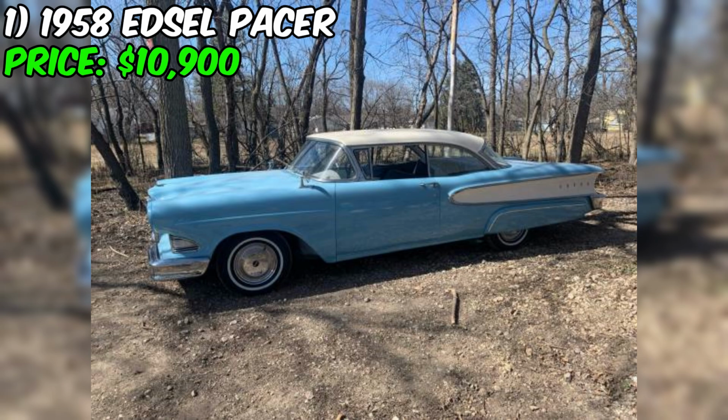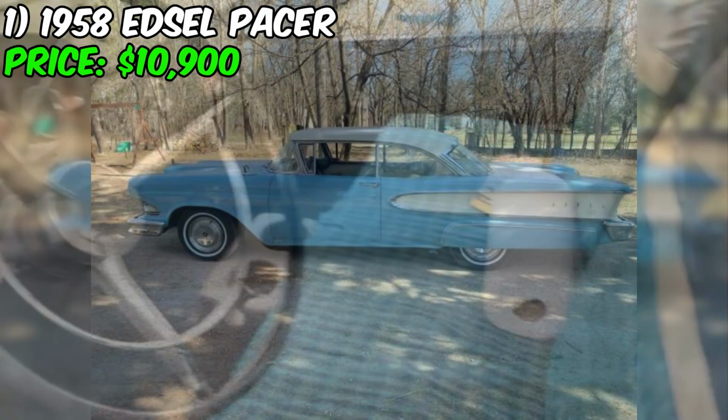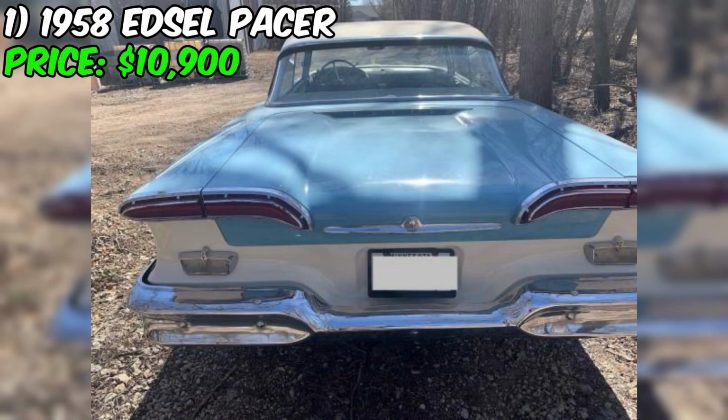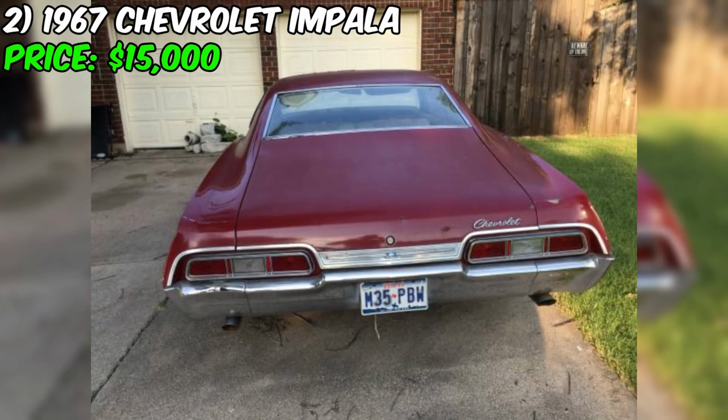In the end, this 1958 Edsel Pacer is a rare find that's sure to appeal to any serious car collector or enthusiast. With its classic design, powerful engine, and affordable price tag, it's an opportunity that's hard to pass up. Just remember to do your due diligence, ask plenty of questions, and approach the purchase with a discerning eye. Who knows? You might just end up driving off into the sunset in one of the most iconic cars of the 1950s.